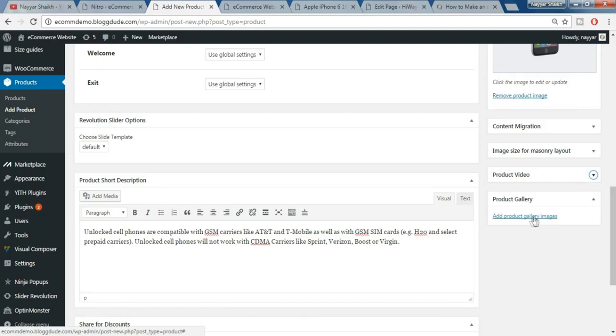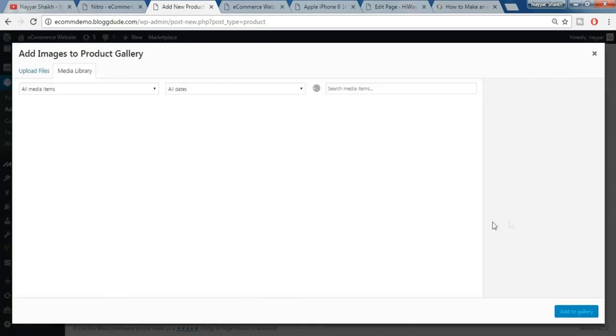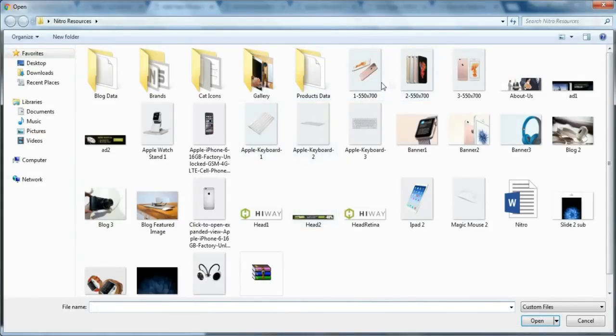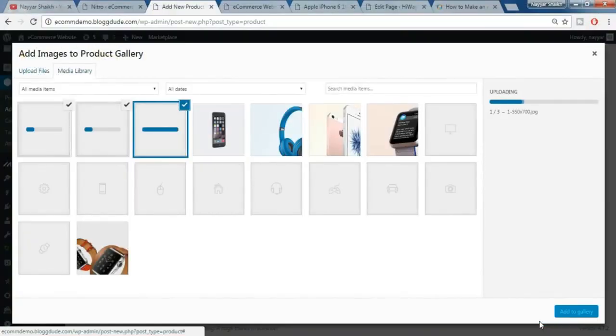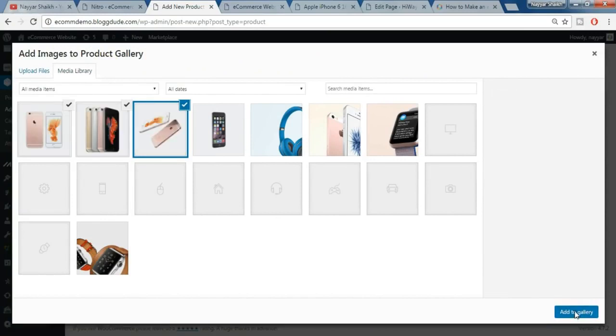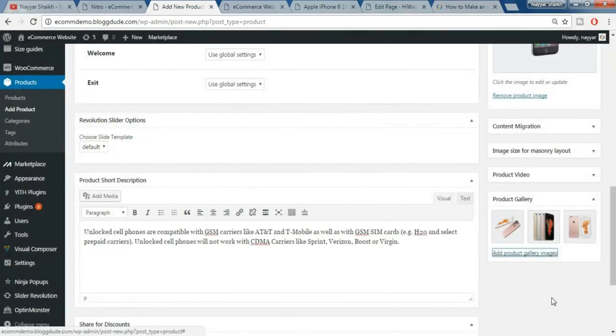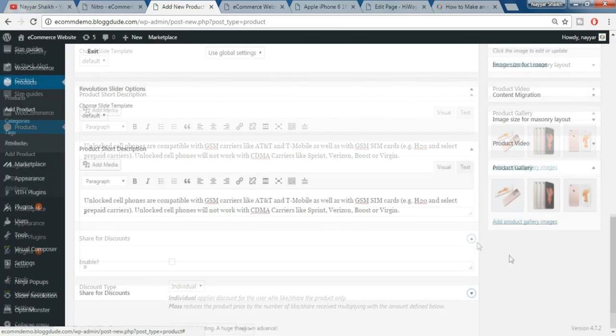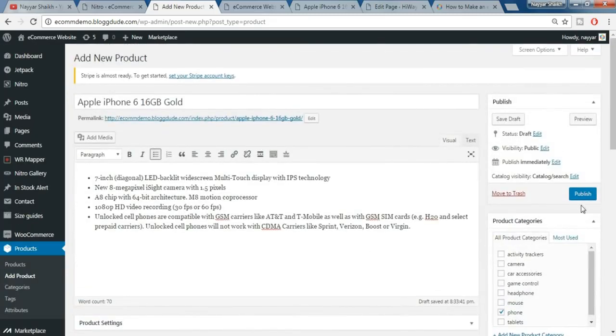Here you have the option called product gallery. Just click on add product gallery images, upload the file. Let's suppose we want to add these three as our product gallery images. Select these three images, click on open. Fine, now click on add to gallery. So we have successfully uploaded the product gallery images. Now let's update and publish the product and see how our first product looks. Click on publish.